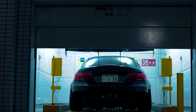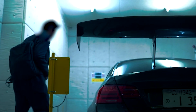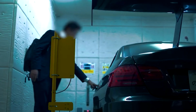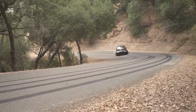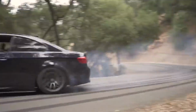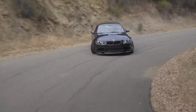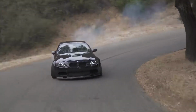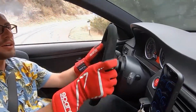Its power delivery was linear, building power as the revs climbed rather than dumping it all at once. This made it exceptionally rewarding to push to the limit. Pair that with BMW's now iconic hydraulic steering, a balanced chassis, and a limited slip differential, and you had a car that could dance through corners with precision. You weren't just along for the ride, you were an integral part of the experience. And this is a feeling that modern heavily assisted cars struggle to replicate.